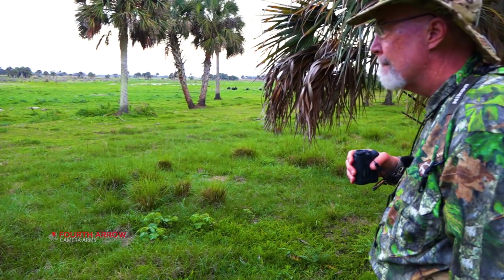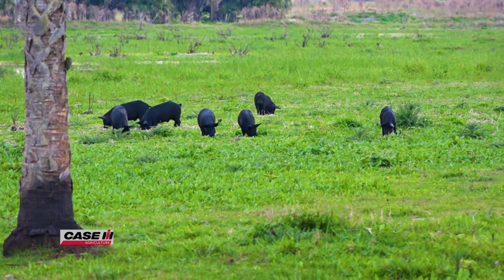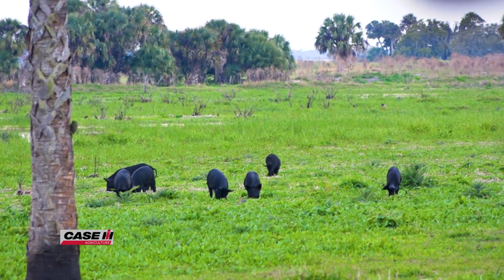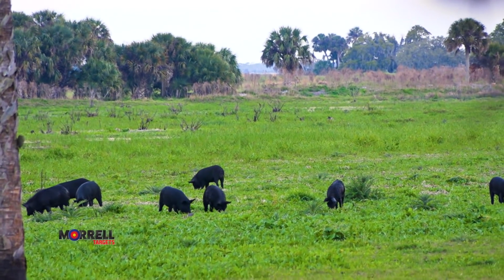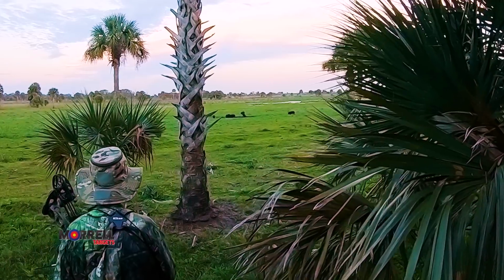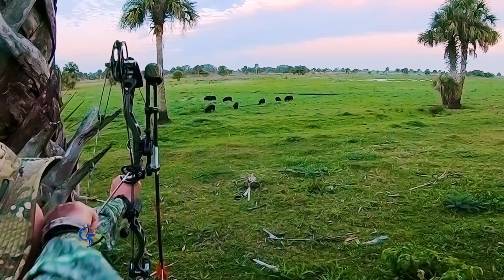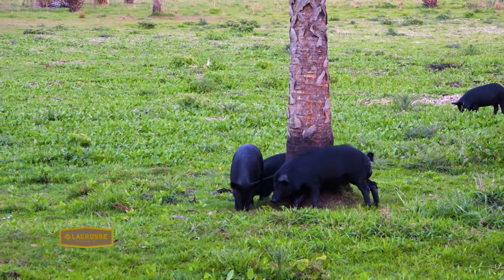I recall a couple years ago in South Florida when I was hunting hogs, and I saw a sounder out in a dry flag pond or a dry wet area. There happened to be a tree on the edge of that wetland where hogs had been rubbing, and I thought they'd probably come by there, so I closed the distance to that rub, waited for them, and sure enough, it worked out.